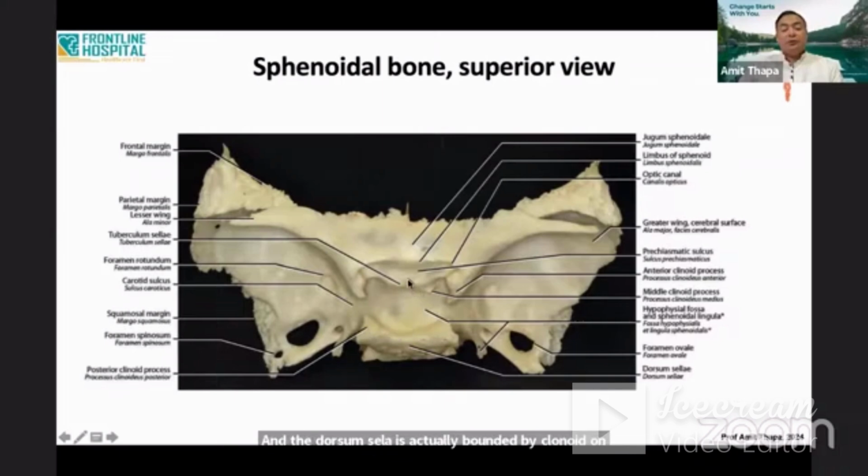Now, anterior to the tuberculum sellae is the prechiasmatic sulcus, where the chiasma sits, and in front of it is the limbus of the sphenoid, and then again in front of it is the jugum sphenoidale, also known as the planum sphenoidale, which Dr. Yusel was also speaking about in his presentation. So this is from the endocranial aspect of the bone, which is actually facing the brain.